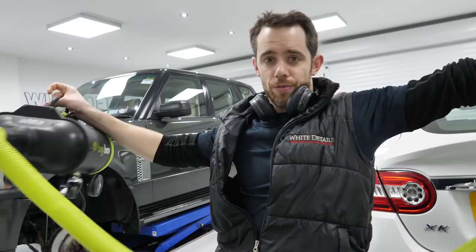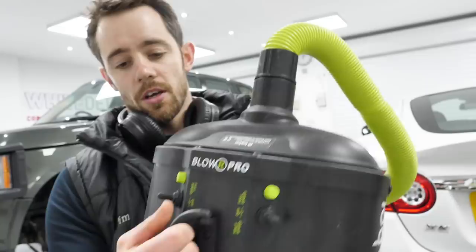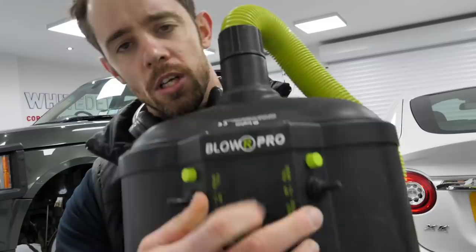It uses filtered air. It blows at, I think, 20 degrees Celsius above ambient room temperature. And it has four speed settings, going from 45 miles an hour to 180. Let me just unplug it, otherwise it'll take the head off. It has wheel dollies on the back, so it can skate around the shop floor. You could go full speed, or you can just go half speed.